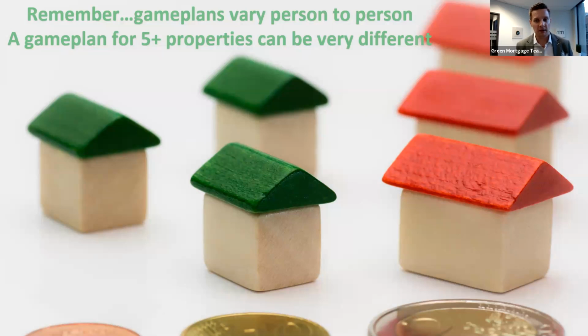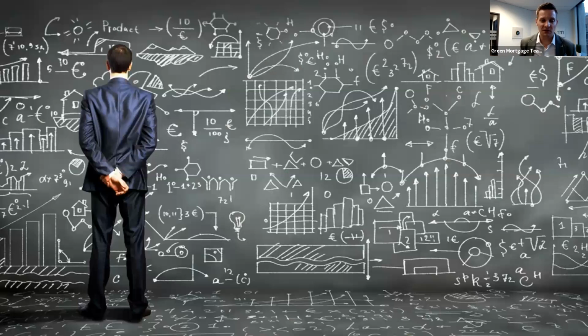So we do tell people, you need to tailor make things and make sure that you have a game plan that's tailor made to you. This game is very complicated. I've hired and trained a number of staff in my career, and it is very complicated. It takes a long time to learn all the ins and outs of how to finance a real estate portfolio.